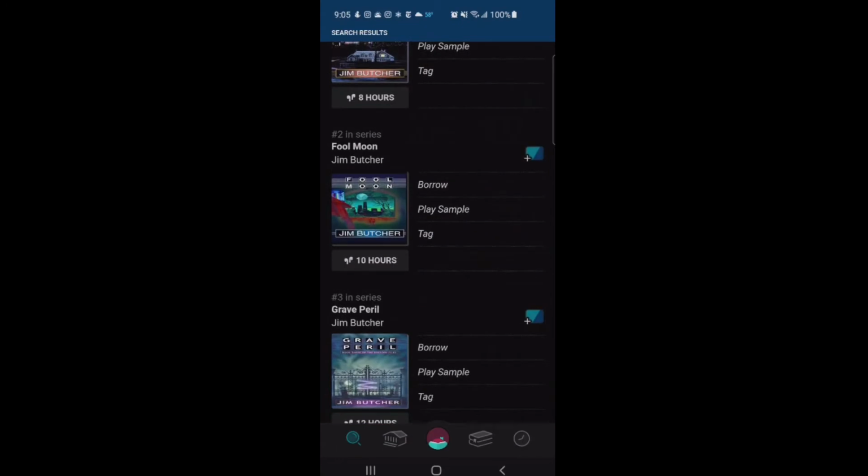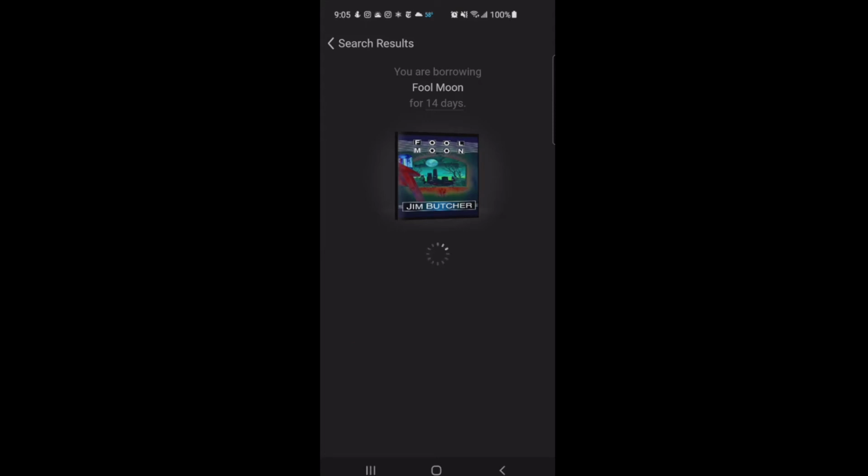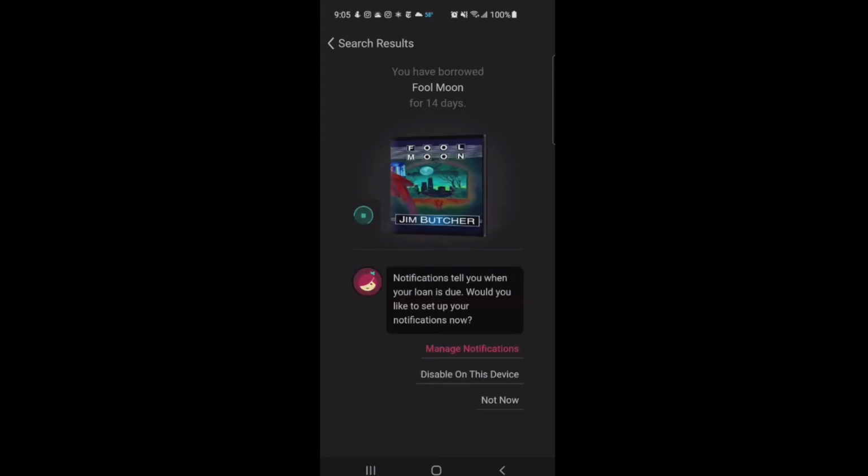we're going to go ahead and just tap the borrow option here. And then it basically will tell you that yes, you're going to borrow this book for 14 days. When you tap borrow here, then it checks the book out to you. It automatically pulls the book back after 14 days. Once you have borrowed, the book will appear on your shelf. And as you can see, it's starting to download the audiobook right now.